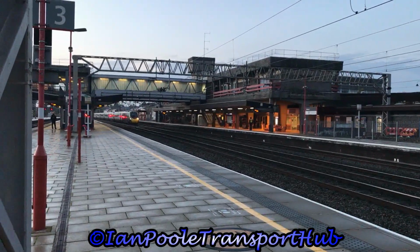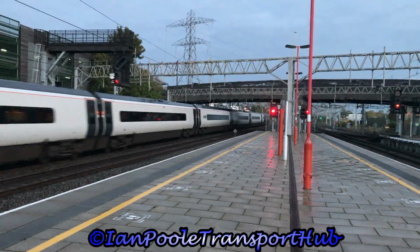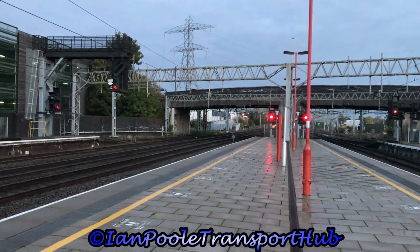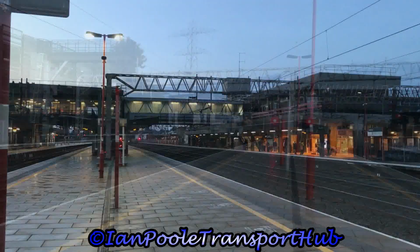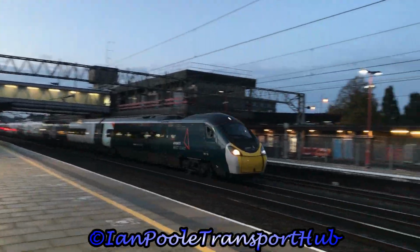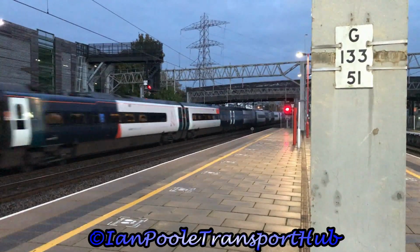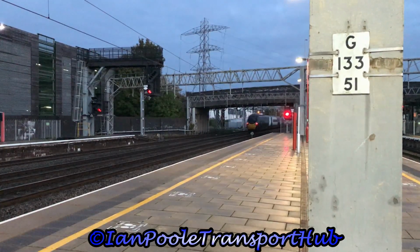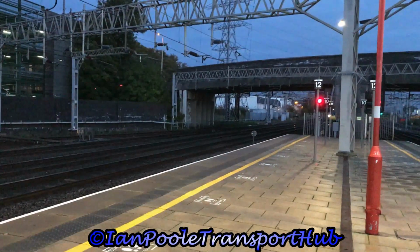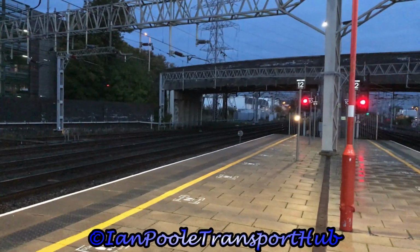Running about 32 minutes late, 390008 works 1A58 from Manchester Piccadilly to London Euston. Closely behind that, running 58 minutes late, 390155 works 1T93 from Warrington Bank Quay to London Euston. Next to arrive for Avanti West Coast is 390129, working the 1827 service from London Euston to Liverpool Lime Street.